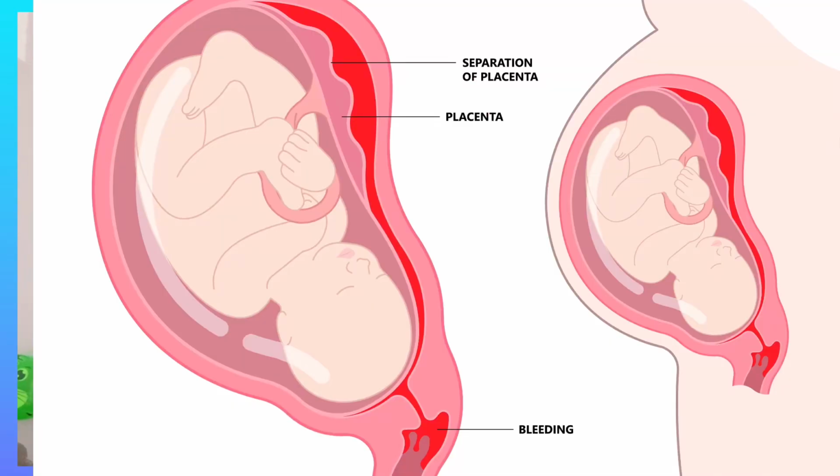In simple language, your placenta can start detaching from your uterus, and it is a very dangerous situation because your placenta is responsible for providing oxygen and nutrition to your baby. Once that supply is cut off, it is really life threatening for your baby.